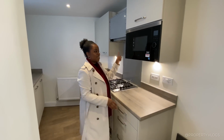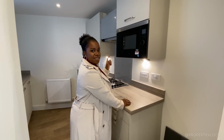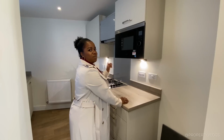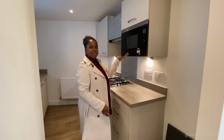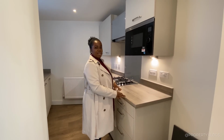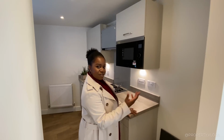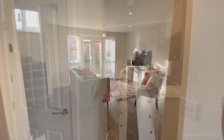Something a bit quirky though is this raised microwave, and it's probably a microwave oven, and I tend to see these in North American homes. Don't really see them a lot in new build houses, so that's quite cool. And by putting that there for you, you keep all of this worktop space free, adds lots of space, and then you've got your space for your fridge freezer as well there to go. And that's the kitchen. So let's go to the rest of the room.